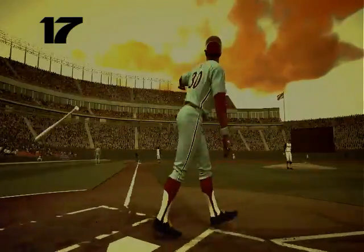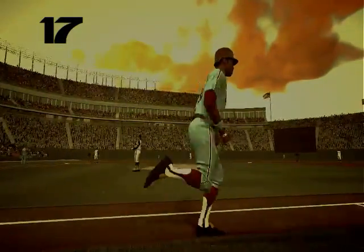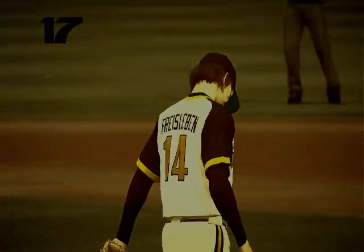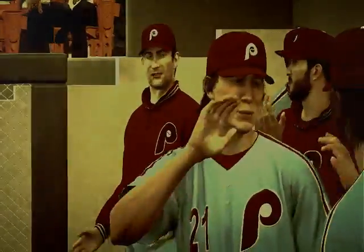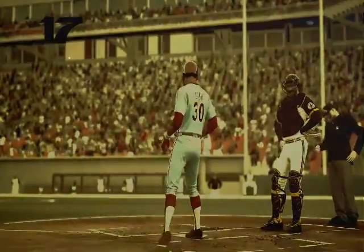This one smoked on its way out of here. They go back to back, and they add to the lead. It's 3-0. That's their third home run of the game. They're having a lot of fun at the plate in this one. They've got the long ball working for them on autopilot.